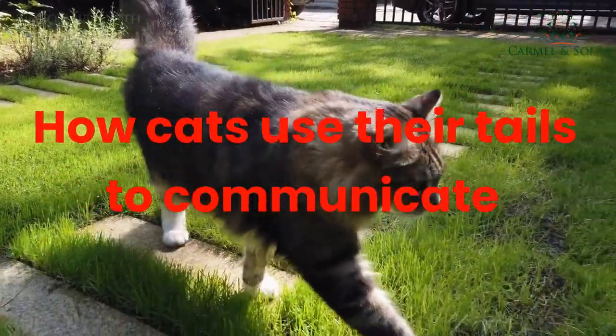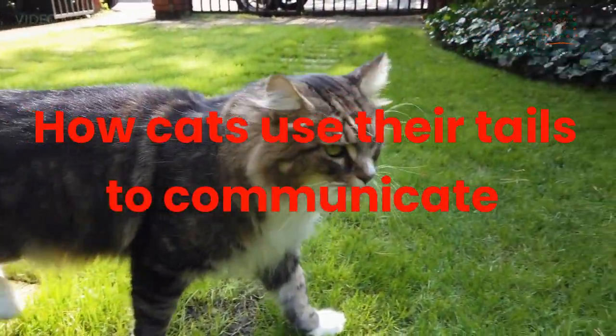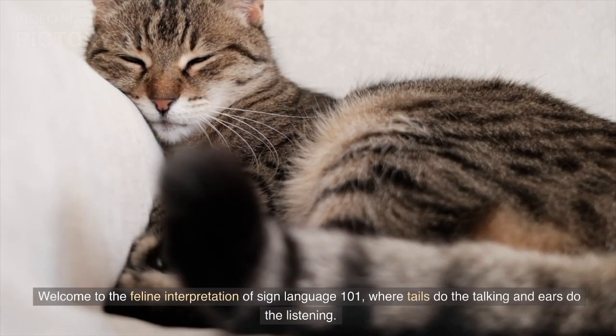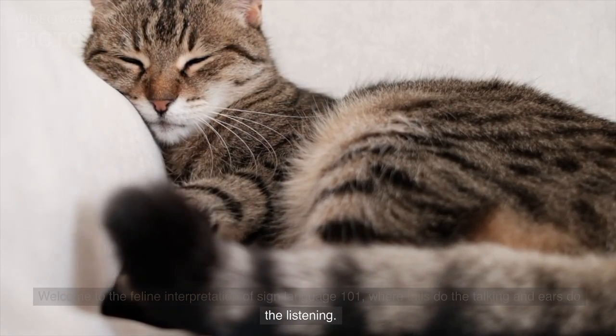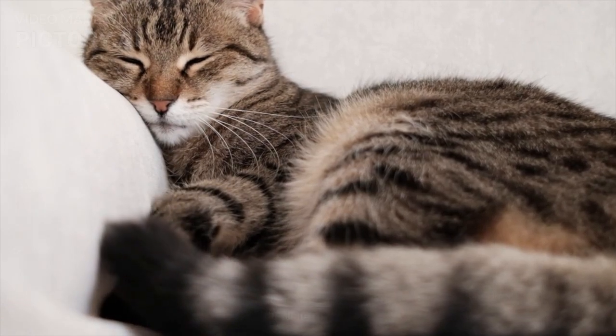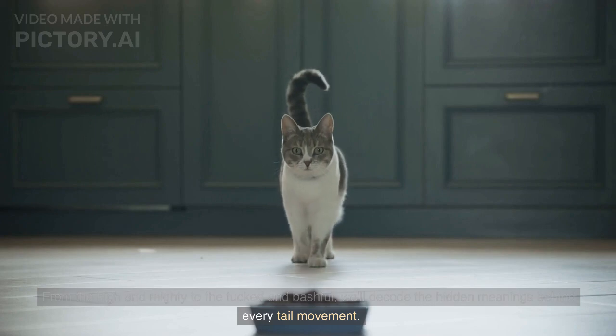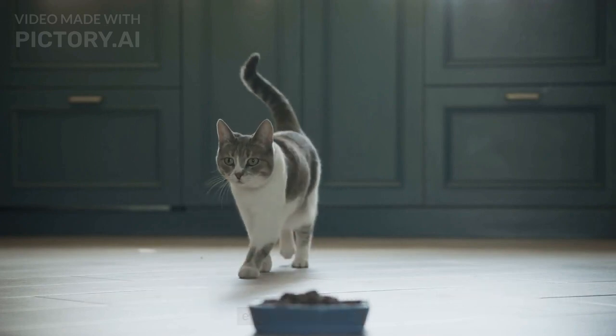How do cats use their tails to communicate? Welcome to the feline interpretation of sign language 101, where tails do the talking and ears do the listening. From the high and mighty to the tucked and bashful, we'll decode the hidden meanings behind every tail movement.